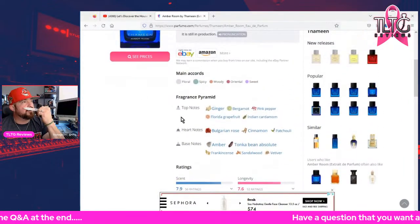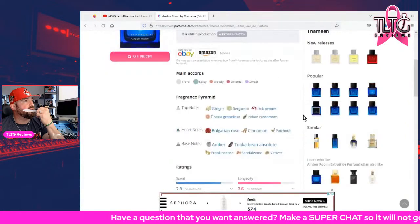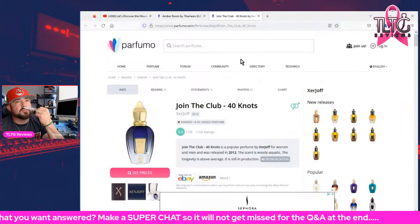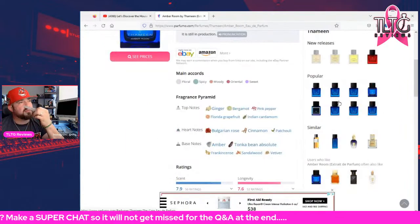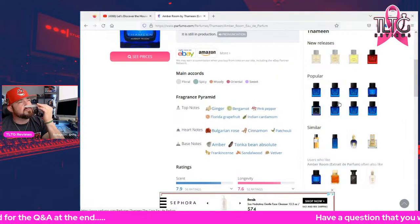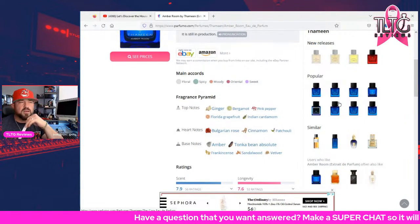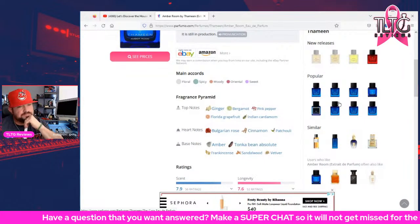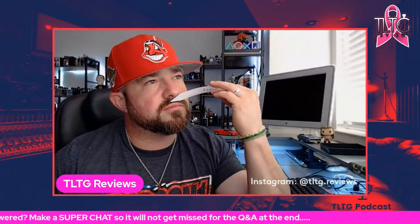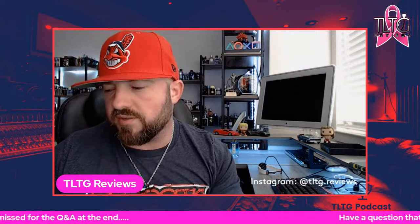Solid ratings. Nothing crazy. Ombre Nuit from Dior is supposedly similar. Which Zaharoff is this? 40 knots. That makes sense. I can correlate that. On the paper, yeah, that makes sense. I really like this one. This one's an 8.5. Yeah, Amber Room's an 8.5. This is great. That's one I need to put on skin at some point too and see what it's like. See if I'll potentially need a bottle.